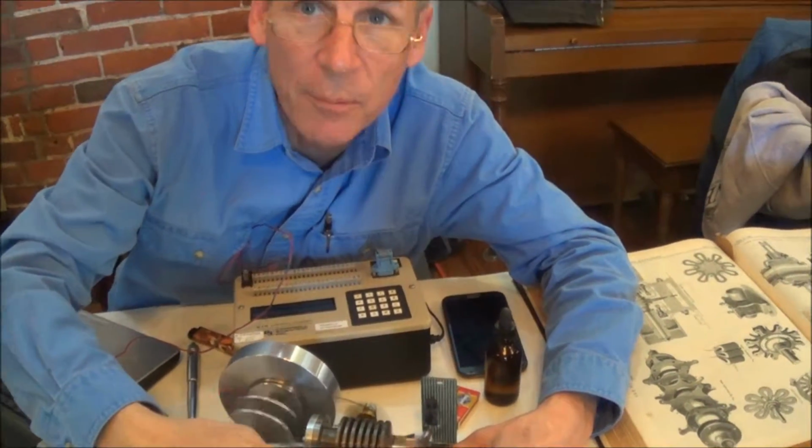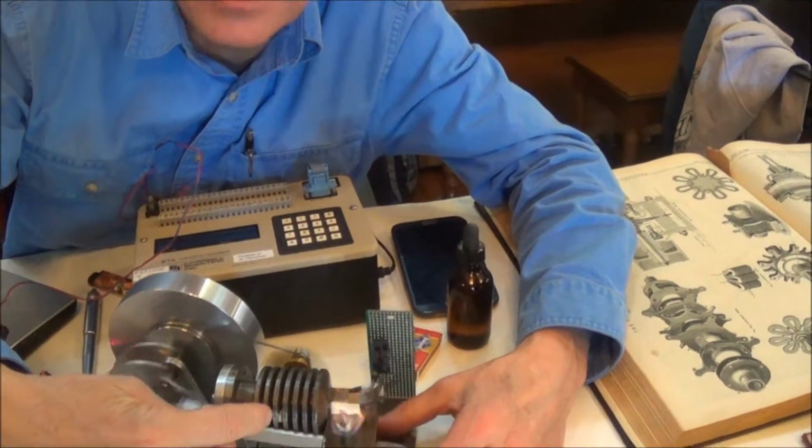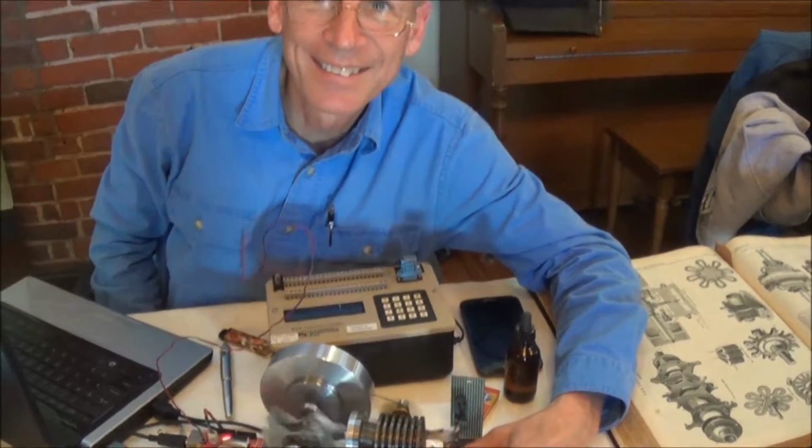Right here, I have a little chip of wood in here between the cylinder and the fins. And I've wedged a thermocouple in there so that I can see what the temperature is. I was looking at that, yeah. Pretty neat. Thank you for that. You're welcome. Appreciate it.